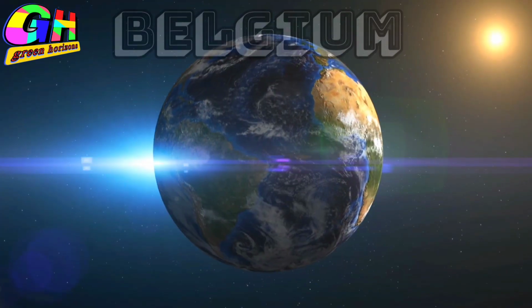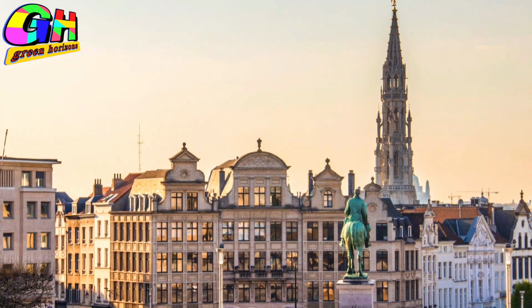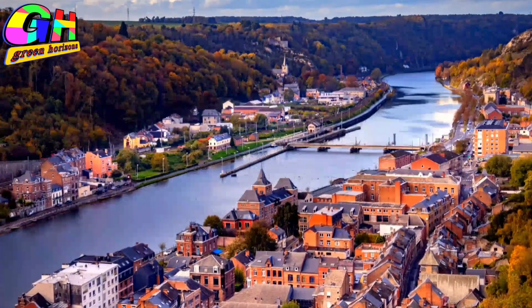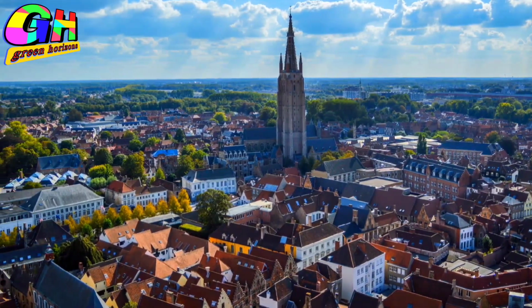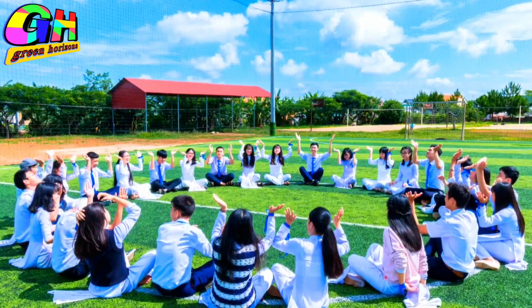Number 2. Belgium. Belgium is the first among many European nations which have provided a fine quality of life to its people. According to the statistics, their people's life expectancy is 81.6 years, the quality of life rate is 6.9 out of 10, and education duration is 19.8 years of schooling. One of the highest contributors to its GDP is the service sector, which accounts for approximately 70% of GDP.